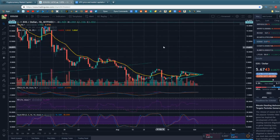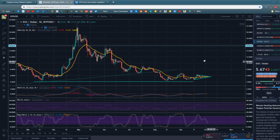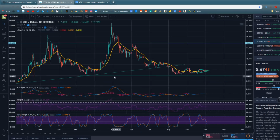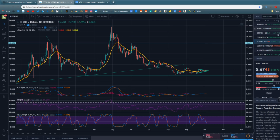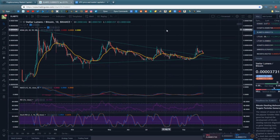I have no way of saying that for certain. I do think that we're going to see it break bullish. If we do see it break bearish, what I think we're going to see EOS do is pull back down to this level of somewhere around $4. We've seen EOS hold some very strong support down here in the past. Anyway, that's basically all we wanted to talk about on EOS. We have a couple more altcoins to get to, and then we're going to wrap the video up.